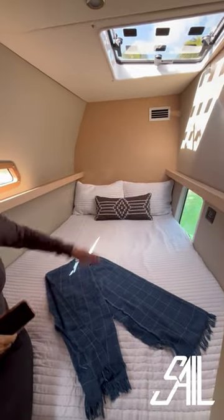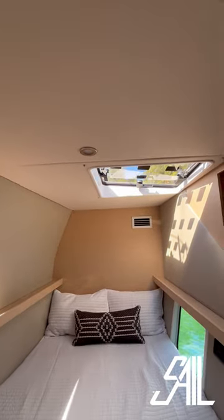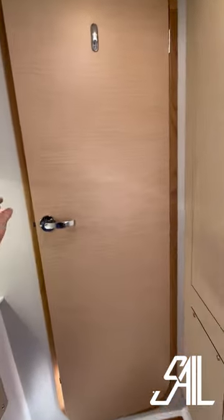So now we're on the port side. That's three cabins now, right? Yep, two in the bows. Full escape hatch over there. Full big hatch here for ventilation. And then this is the shared bathroom space.